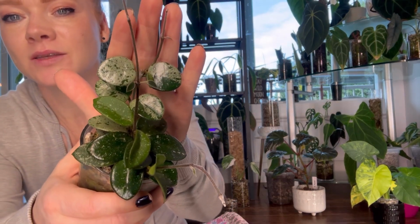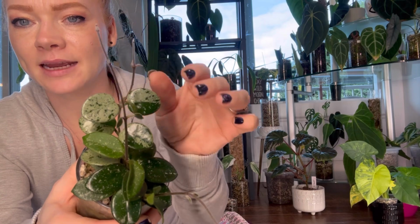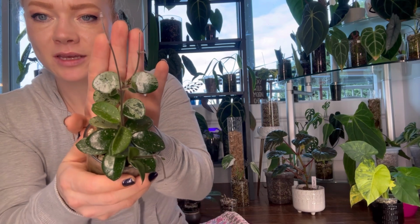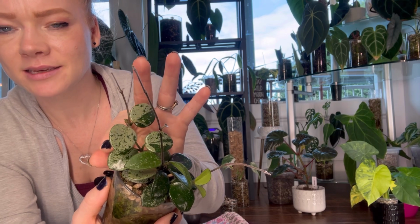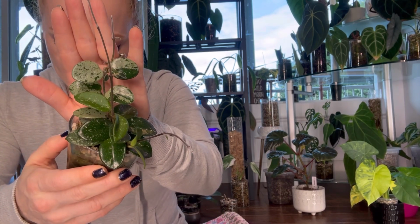Number 53 is Hoya Matilde Splash or Silver. This is a very splashy Matilde. So, so stunning. I have a very silvery vine in this plant. I have two cuttings of this from the same plant. But look at this, how cute is that? And under there, you can see the silvery leaves. It's such a pretty plant.